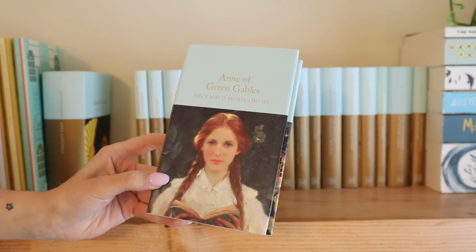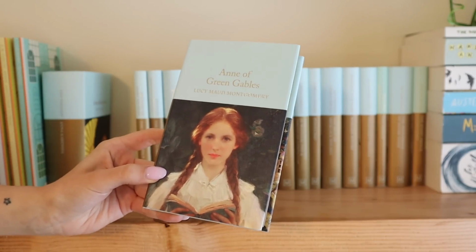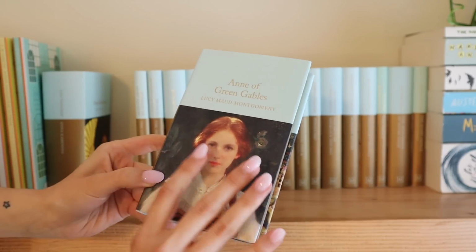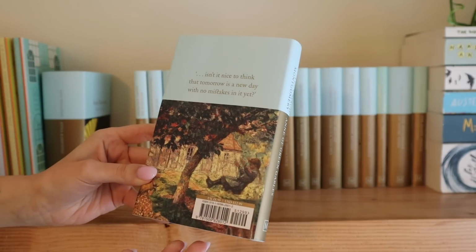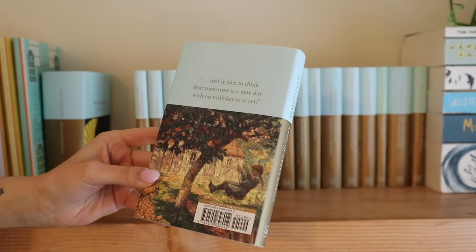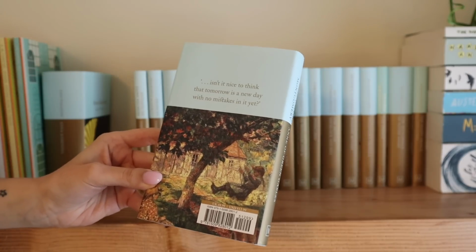Anne of Green Gables, the whole entire series, holds such a special place in my heart, and I love it so much, so this edition just means the world to me. And then on the back we have another very Anne moment with her swinging from a tree. It's just so Anne. I love it so much.